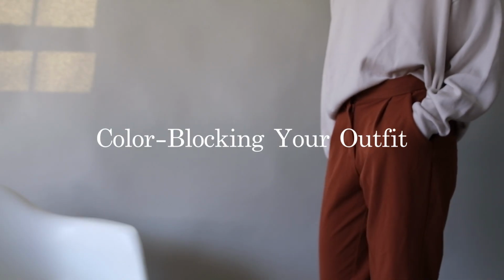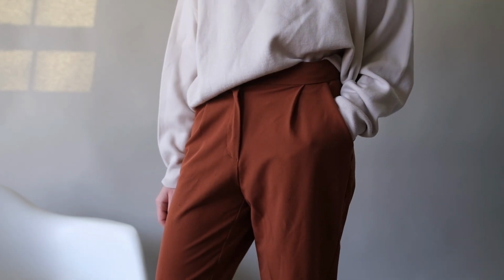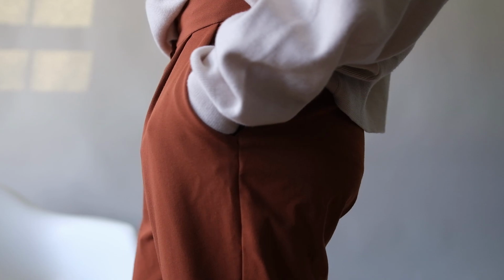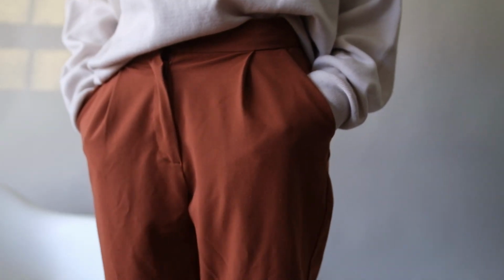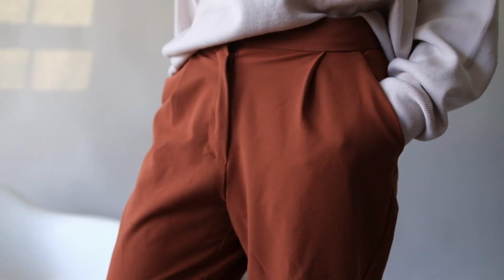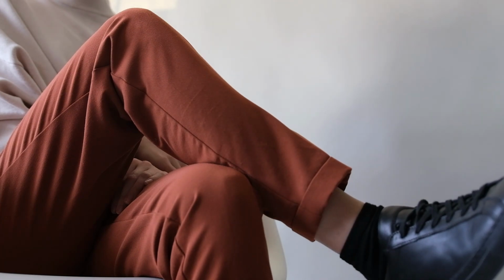Another look that falls within the casual realm is this one that we have here that involves a bit of color blocking. Contrasting colors help to add more interest and depth to an outfit. For this look, I've chosen a pair of cinnamon-colored, high-waisted tapered trousers from ASOS. They have just a bit of stretch in the material to make them comfortable to wear throughout the day, and a really affordable piece that I've had for nearly 7 years.